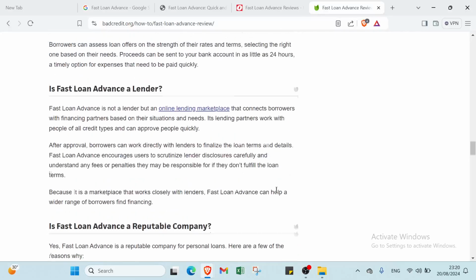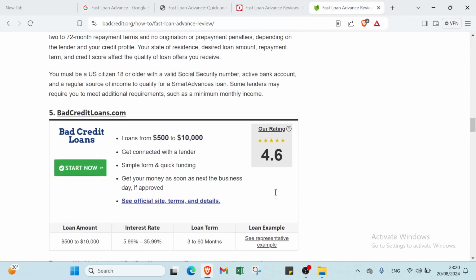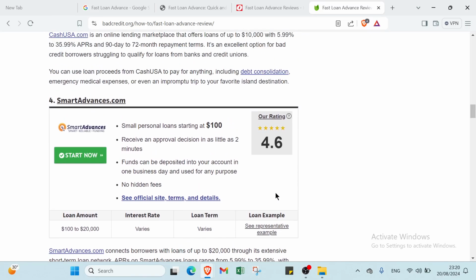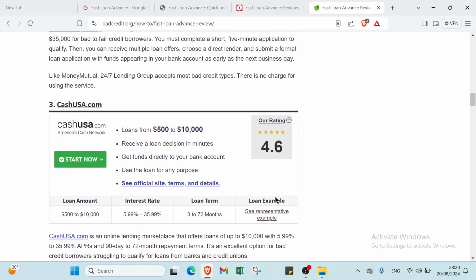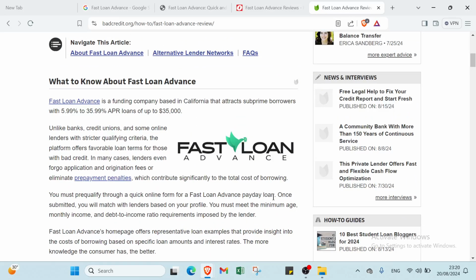You have plan for emergencies. If you frequently find yourself in need of fast loans, consider setting up an emergency fund to cover unexpected expenses in future. So by following these tips, you can use a fast loan advance more effectively and avoid potential pitfalls.